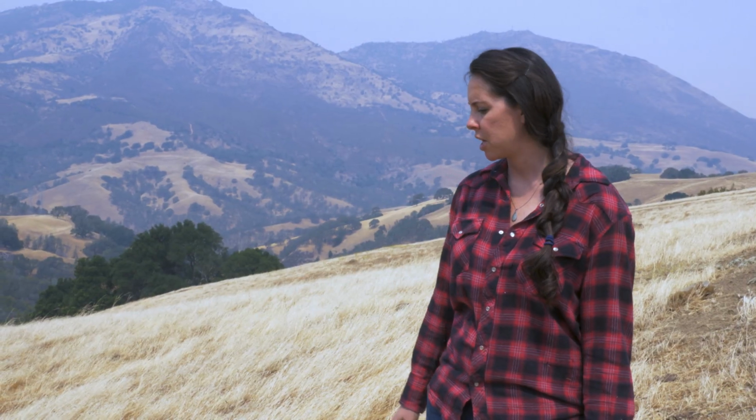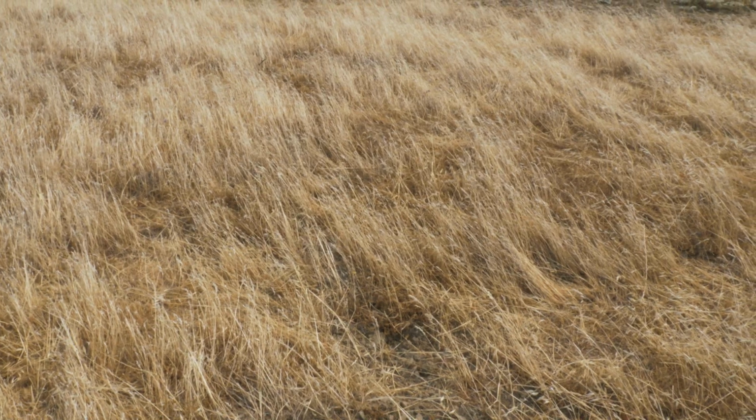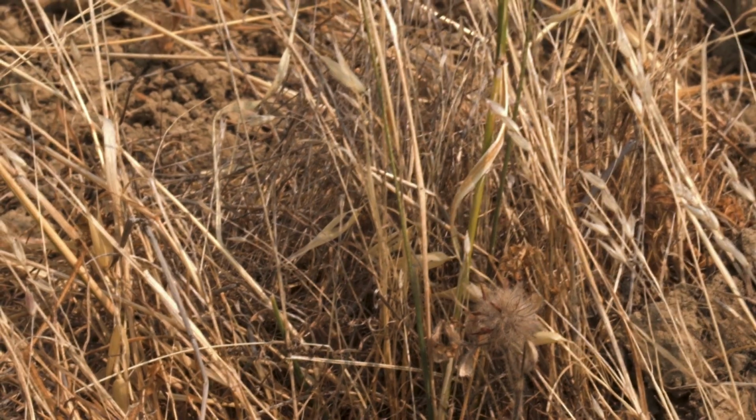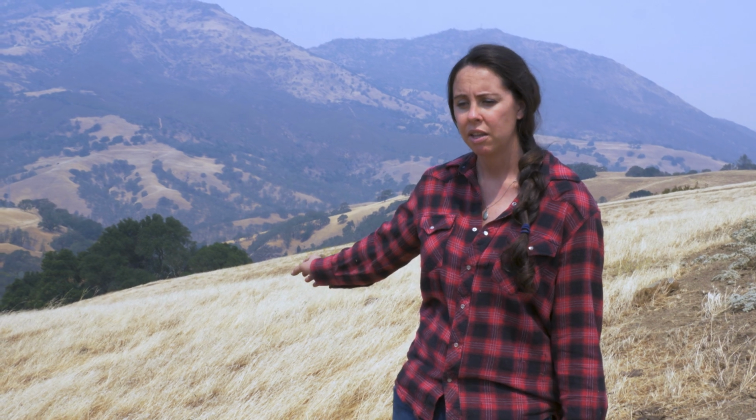Here's some of the forage that will be available in the fall or in the winter when they come back. If you look over, we can see some of the native bunch grasses. They're always here, but some years we have more, some years there's less, and it's really encouraging to see that they're doing well and still thriving here in a drought like this.